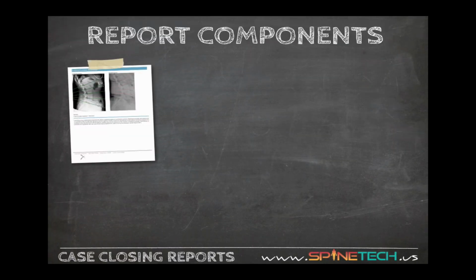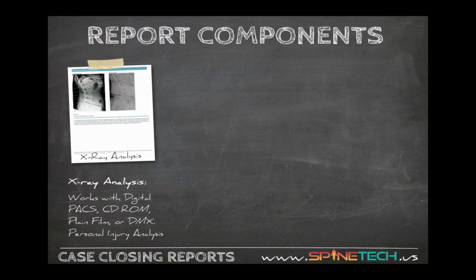Here are the Report of Findings components that are included in SpineTech. First of all, the X-ray analysis. It works with digital packs, CD-ROM. People can bring their X-rays in. You don't have to have X-ray to use it. Matter of fact, you don't even have to use the X-ray component if you don't want to. It does plain film, it does dynamic motion X-ray, and it has the analysis pennings and the flexion extension and angular analysis for personal injury. For those of you who want to do cervical or lumbar personal injury ligament laxity studies, it's in there.